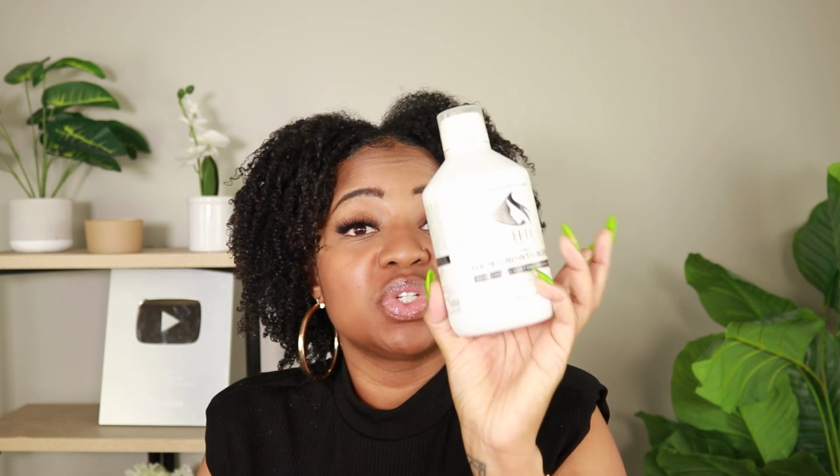Okay, so I told y'all I was dealing with postpartum shedding. My hair was falling out like crazy. It was really noticeable to me if I put my hair into a ponytail. Wash days were some of the most traumatic experiences ever. It was just hair falling out, and I just didn't like it. And so what I started doing in September was incorporating the hair growth booster, which is like a liquid vitamin, and then the hair follicle stimulant.